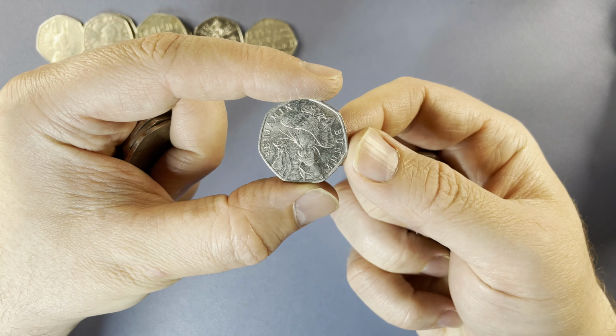Another 2017. Let's have a look at this one, see what it is. Tale of Peter Rabbit. Very common indeed. I think we've seen that one already today. Maybe not. So this one is extremely common. So we have, there it is. This one is the last bag of the hunt.